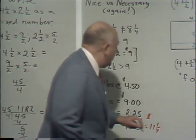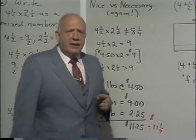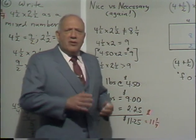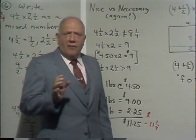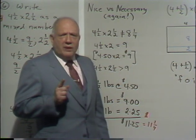And what's the colloquial way of saying $11.25? 11 1/4. You see, let me show you what really happened here. In case you wanted to be bilingual, so you might argue, hey, that was great that you got the problem by converting everything into common fractions, but I want to be bilingual. I want to solve this problem without using common fractions. Let's visualize what went wrong here.